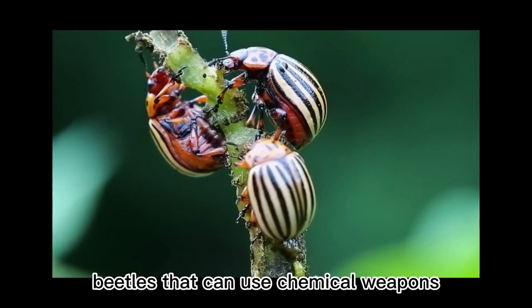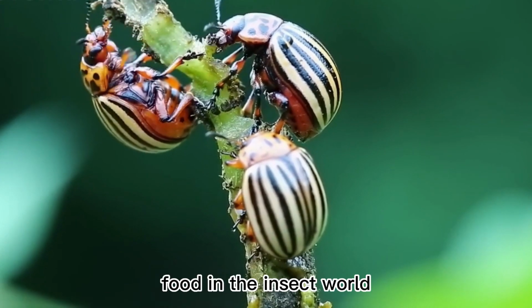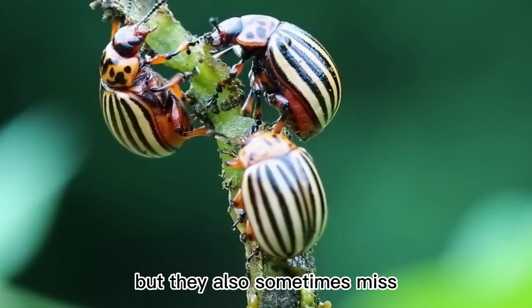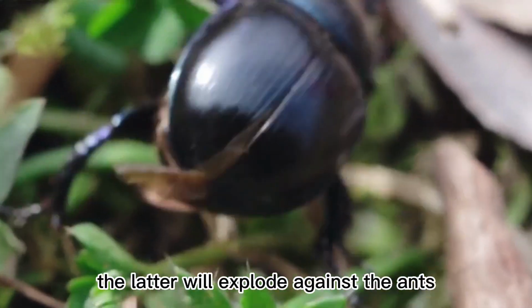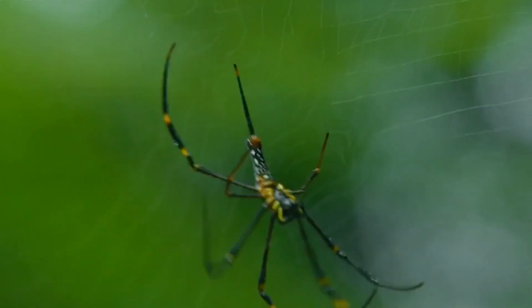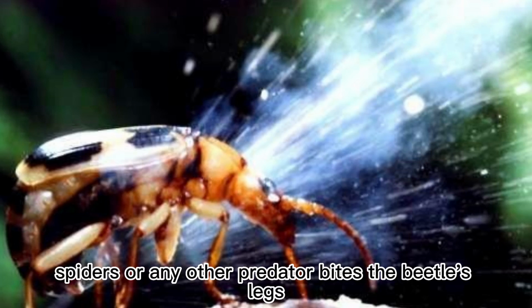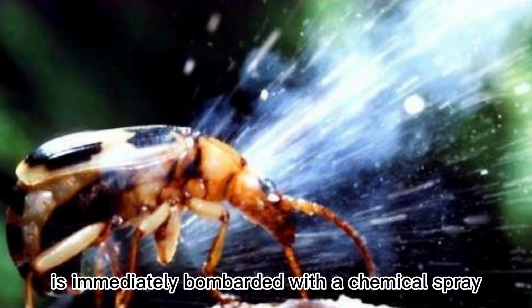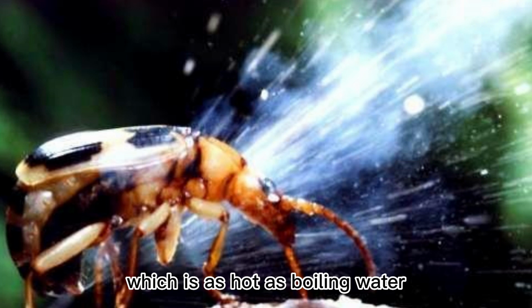The 7th place: beetles that can use chemical weapons. It is well known that ants are good at preying on food in the insect world, but they also sometimes miss. When the ants touch the bombardier beetle, the latter will explode against the ants. As soon as ants, spiders or any other predator bites the beetle's legs, the predator is immediately bombarded with a chemical spray from the beetle, which is as hot as boiling water.